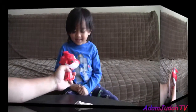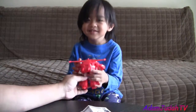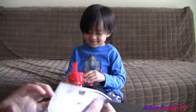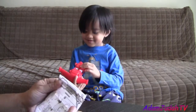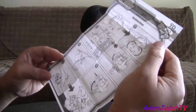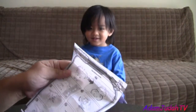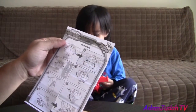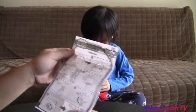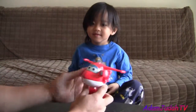Okay, see, look, Adam, play with Jett first, see? This one there, play. Yeah, I know. Okay. I'm just going to wear this one for a while and see how Jett can become an airplane. I know, right? Oh, I see. There we go. Okay. I see it. Let daddy try. Okay.